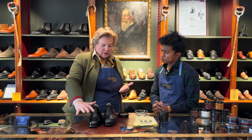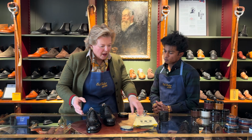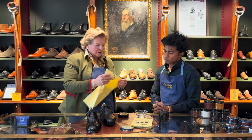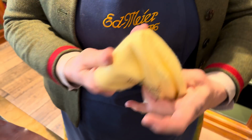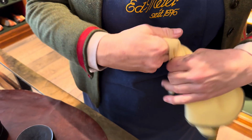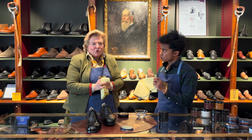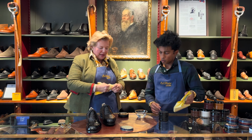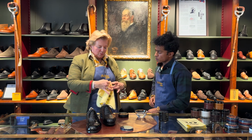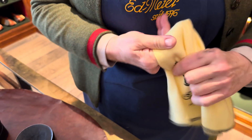Using that, after a time we will get a gloss like that. I start with a good cotton cloth. This is like a flannel, or you can use an old shirt or whatever. Cotton is the best. And you put it around your finger. Best way, I do it like that.